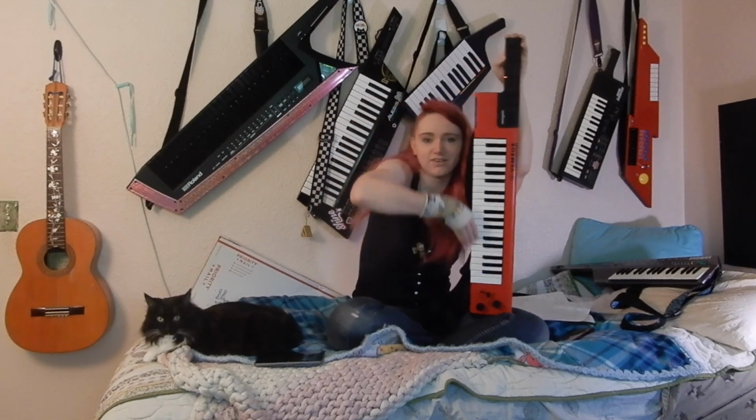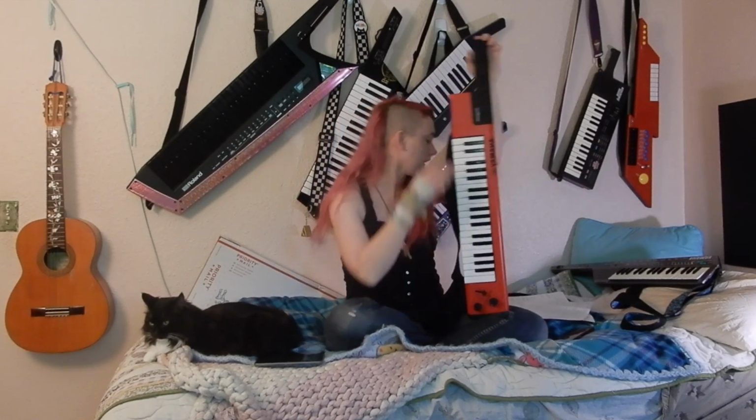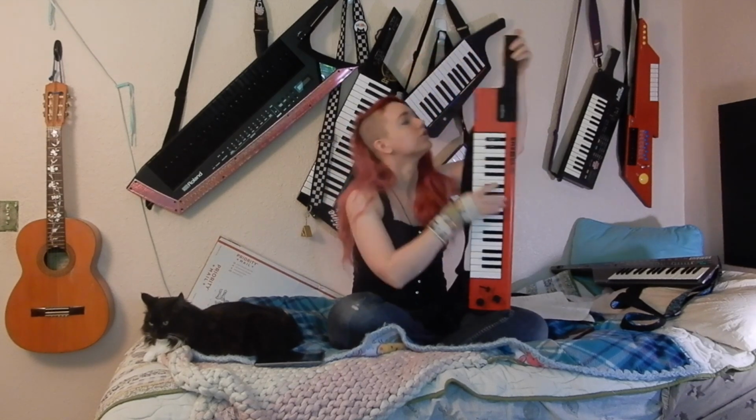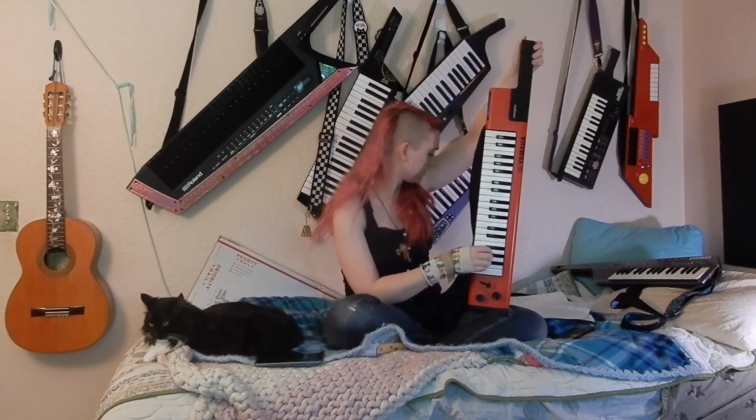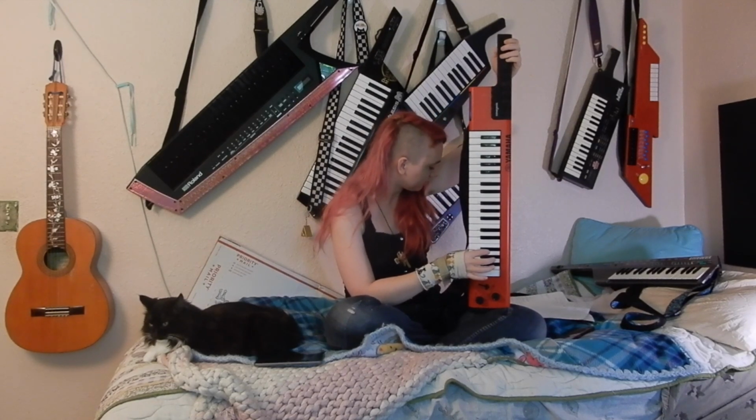We go up the keytar. Jam it on, hang on. We go up the keytar, down to turn off, and start up at the top. So we have this little setup here.